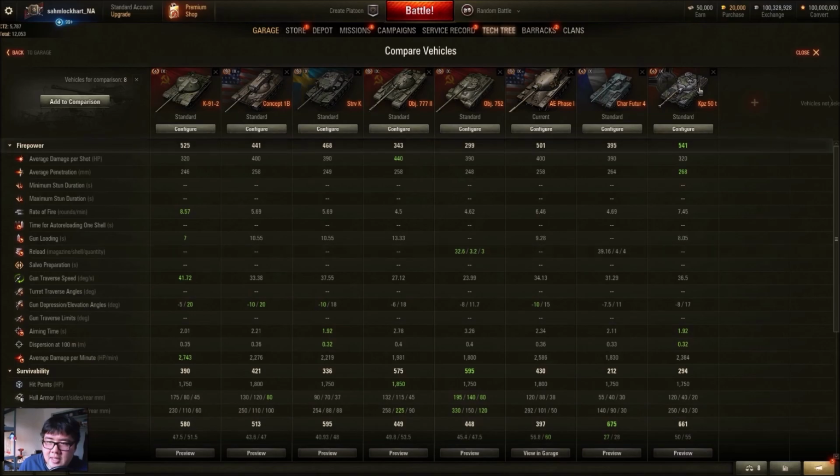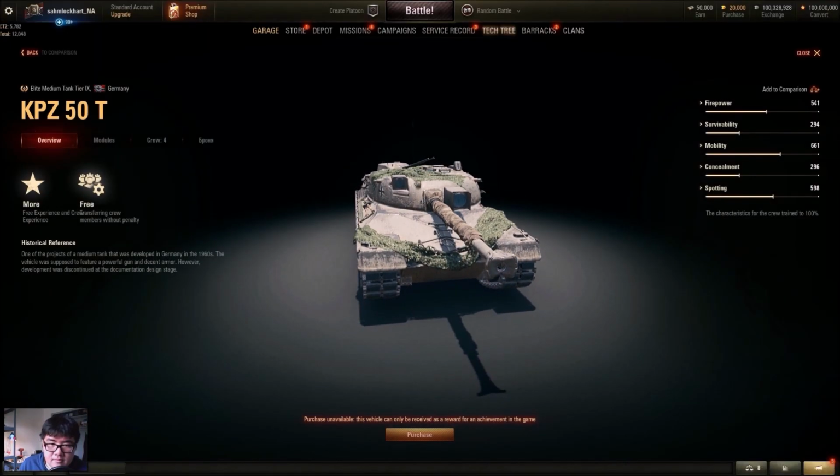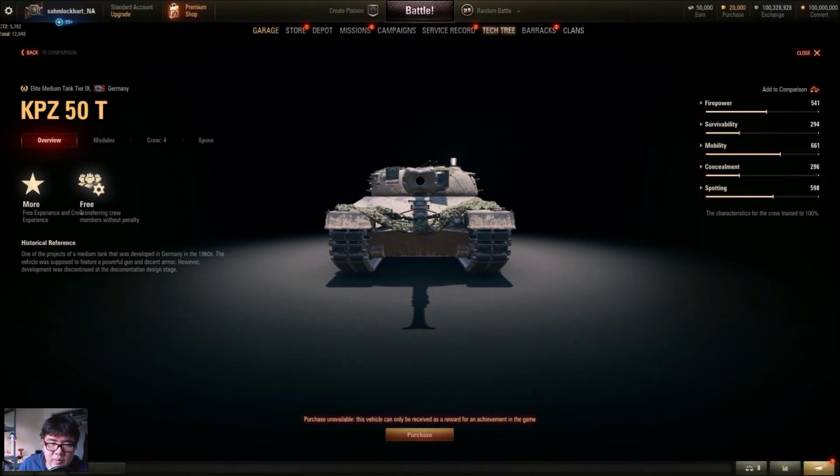And finally, for the Kampfpanzer 50T, it's like a fast T-54. It has penetration, it has accuracy, DPM is not bad too. I mean, it has armor too. The frontal hull armor is the same as a T-10 heavy tank. Turret is strong other than the periscope or the camera periscope thingy-majig. Other than that, that's the only weak spot.